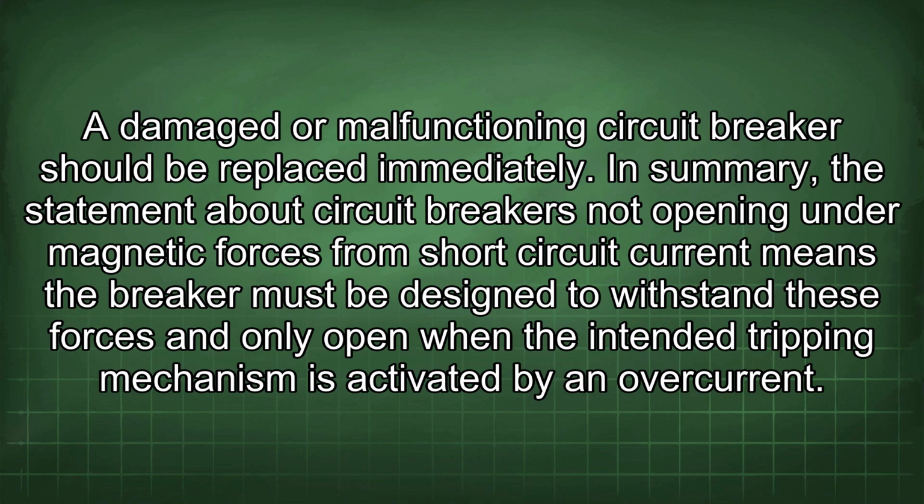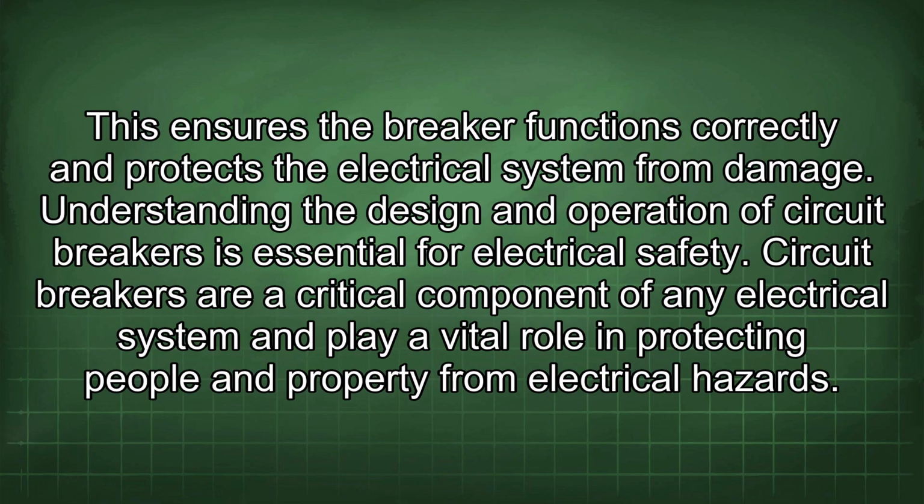In summary, the statement about circuit breakers not opening under magnetic forces from short-circuit current means the breaker must be designed to withstand these forces and only open when the intended tripping mechanism is activated by an overcurrent. This ensures the breaker functions correctly and protects the electrical system from damage. Understanding the design and operation of circuit breakers is essential for electrical safety.